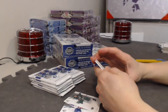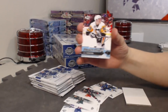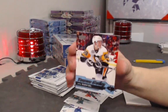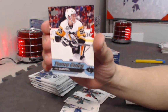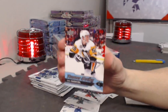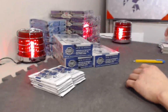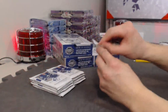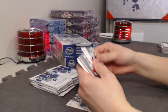Oh, there we go. Second one of Young Guns, Jake Guentzel. I don't know why this is ringing, because I don't think they're that easy to get. Jake Guentzel, Young Guns. I'd love to see the high gloss, but... I know. That would be nice. Almost impossible.